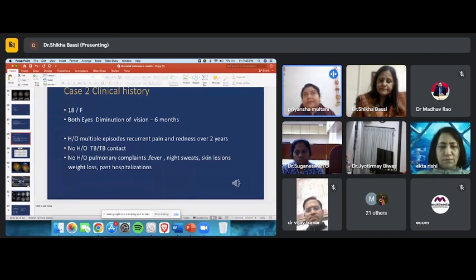This often happens when one eye is gone, they will not come. When the other eye is affected, they realize that the other eye is not well, because she's not very educated also.